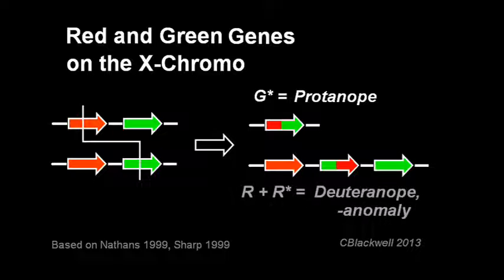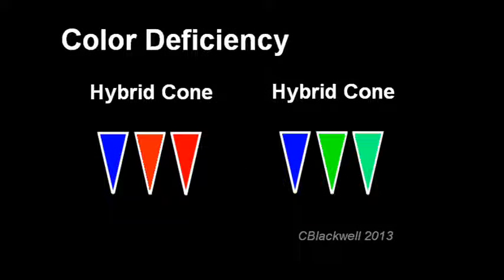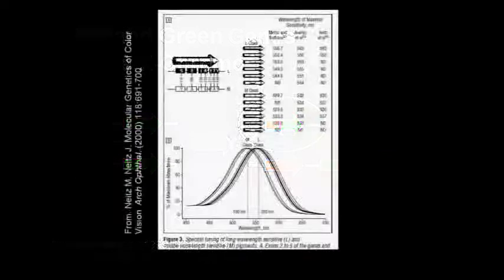The other descendant would then have a combination that had a red and a red-like pigment. That result would be some degree of red-green defect. Remember, red and red-like, and green-like. Researchers have spent a lot of time characterizing different hybrid genes. Here is an example of multiple possible substitution sites and their spectral sensitivities.